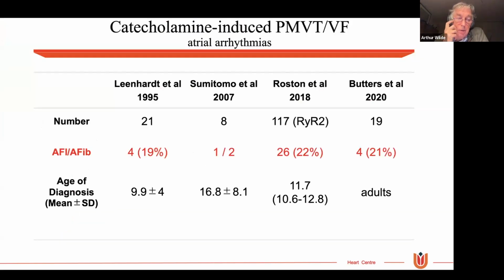And then the atrial arrhythmia burden is higher than you may think. These are 4 studies from different continents, from Paris, from Japan, from Canada, from the pediatric CPVT registry, and from Australia. And as you can see, atrial flutter and atrial fibrillation is present in about 20% of the patients with CPVT, and that is already in young patients. Actually, quite a few here are in the pediatric age group. This study was limited to adult patients.